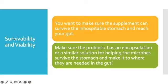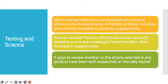when we take it. And then the next one we want to look for is survivability and viability. We want to make sure that the supplement we take can survive the inhospitable stomach acid and actually reach our gut, right? Which is why the ProBiome Restore is double encapsulated. It's why the PB Assist was encapsulated, because they wanted to make sure that it actually got into our gut. So make sure that the probiotic has an encapsulation or something similar, so that the microbes can survive the stomach and make it where they need to go into the gut. Because a lot of times it just dies in the stomach, so it's not doing you any good.